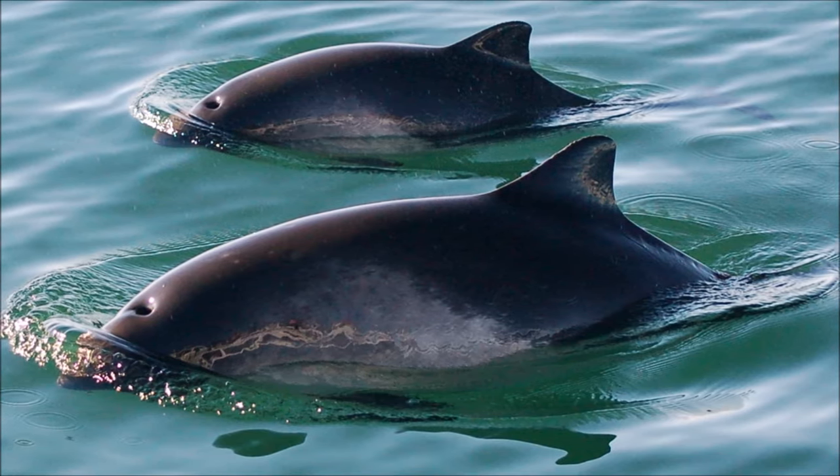Dall's porpoises are opportunistic, hunting a variety of surface and midwater species. Common prey are mesopelagic fish, such as myctophids and gonatid squid. They are highly active swimmers. Rapid swimming at the surface creates a characteristic spray called a rooster tail.